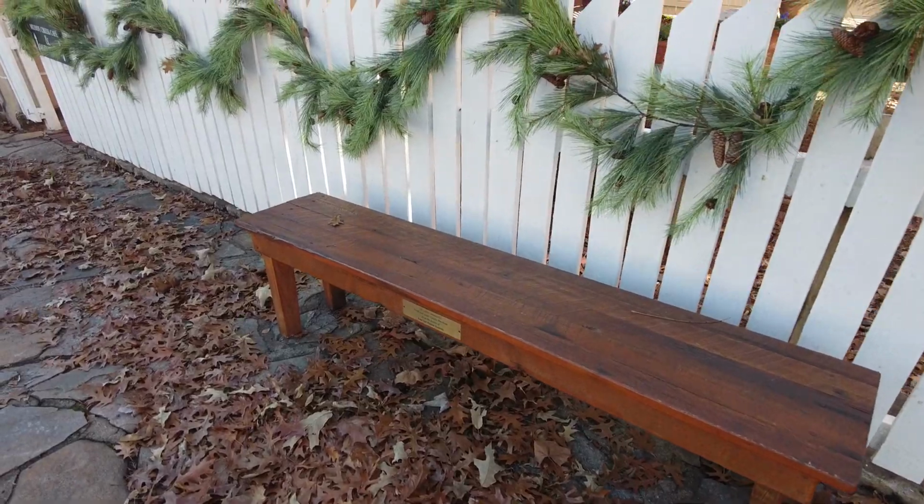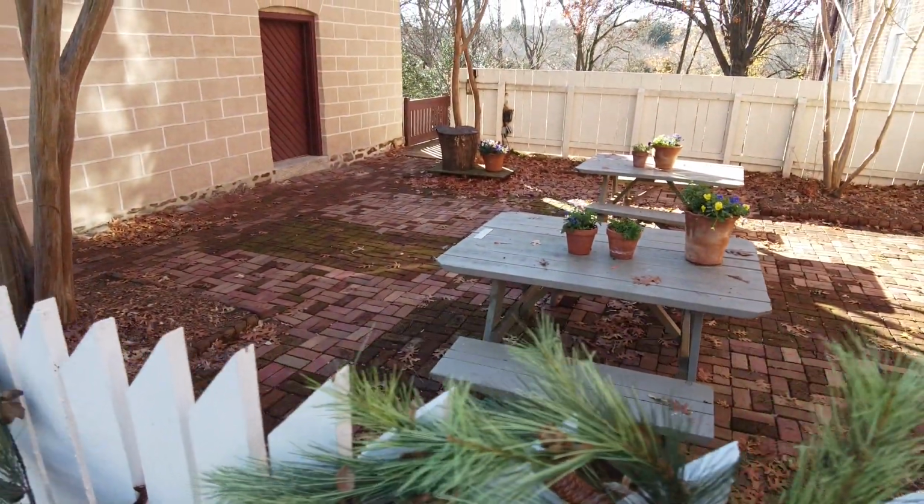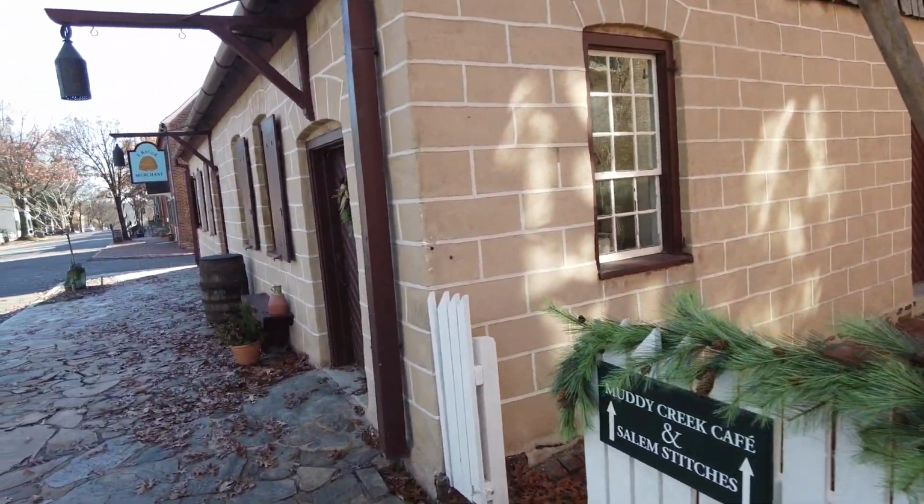And look at this bench. More little benches. And this right here is the merchant building.